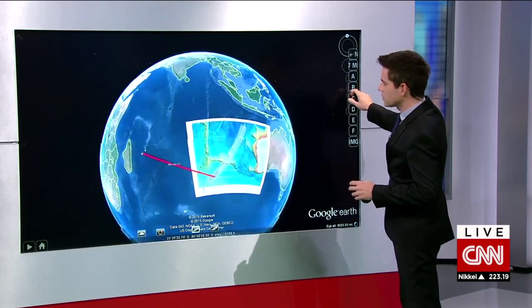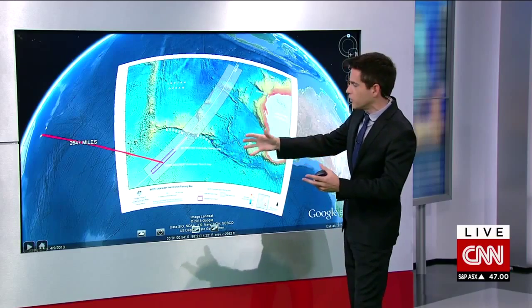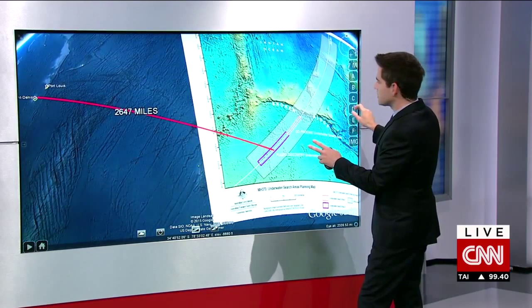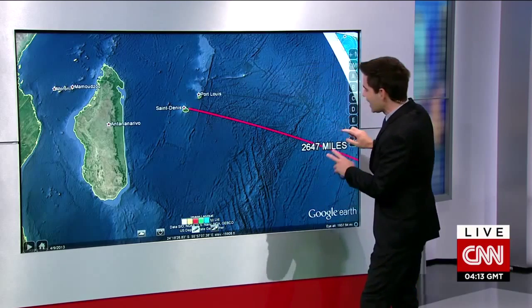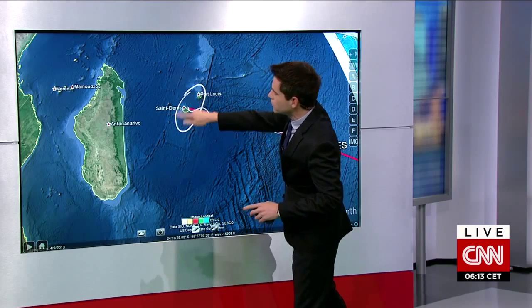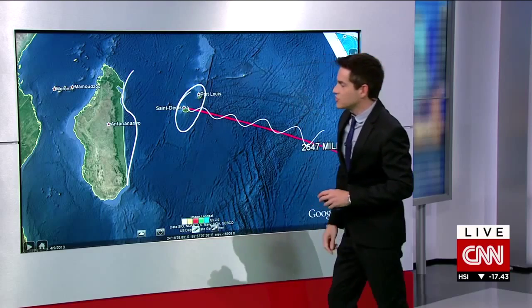Let's focus in a little bit closer here on the search area, where they had been focusing the search and where it continues to be the focus. This is just west of Australia. Now, look at this: 2,647 miles. That's generally 4,000 kilometers. So the question is, how did we get debris from just west of Australia to move essentially 4,000 kilometers all the way to Reunion Island here? And perhaps we'll even have some debris arriving at Madagascar itself.